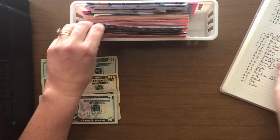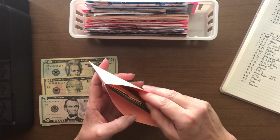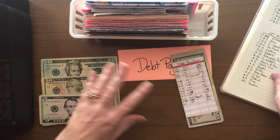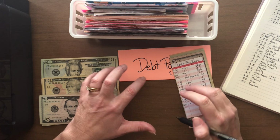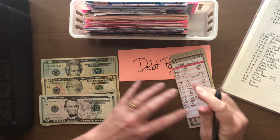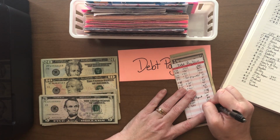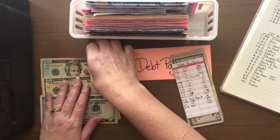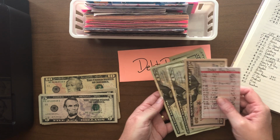So clothing, debt pay down. We are following the Ramsey's baby steps, where we are working on baby step 2, which is get out of debt. So I try to put extra money to the side as much as I can to help bring that debt down, and still be able to fund all of the other things that I know we're going to need to spend money on. So we're putting a 20 in there, which should give me 140.